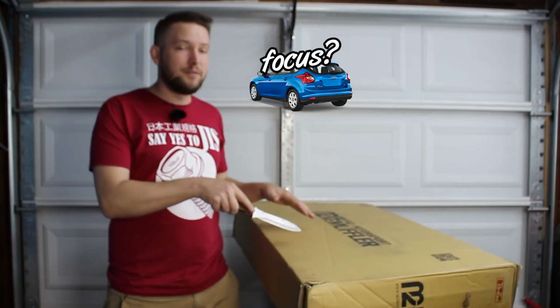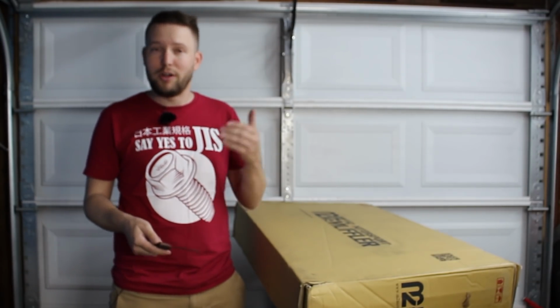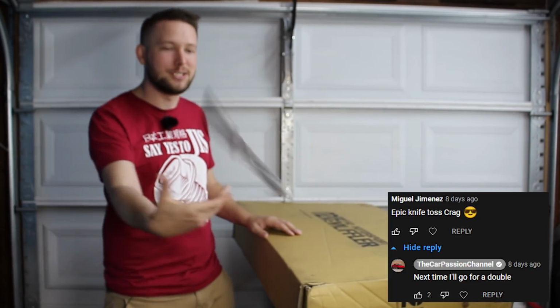So today I'll be installing this exhaust on the NB and also driving it around and doing some sound tests against the stock exhaust, and I'll let you know how it is. Now, I got the M2 muffler and resonated midpipe, and I'll be pairing those parts with the Racing Beat header that the car already has on it. But before I get to the install, let's crack into this box and see how the parts look.